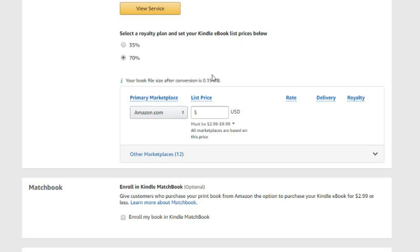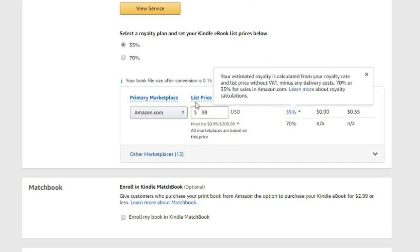It may end up being cheaper if you have a lot of images in your work to choose the 35% and not get charged the delivery option, if I'm remembering how this works correctly. But basically, the main rule, if you want to sell it for 99 cents, a lot of people do, pick the 35%. If you want to sell it for $2.99 or more, pick the 75%. Now, collection story, 99 cents might not be a bad way to do this. Okay, yeah, so for the 35% rate, there is no delivery.